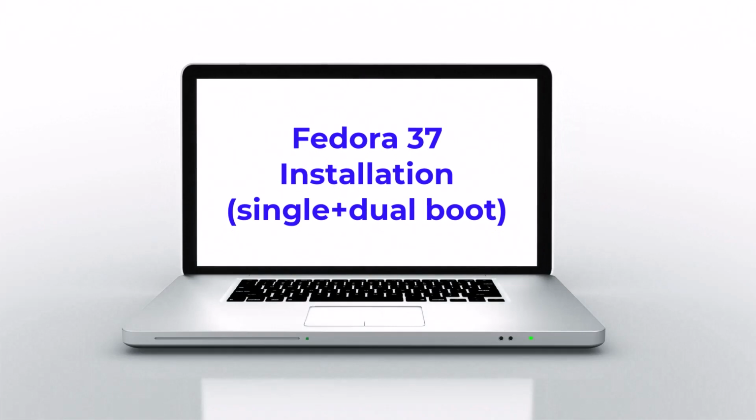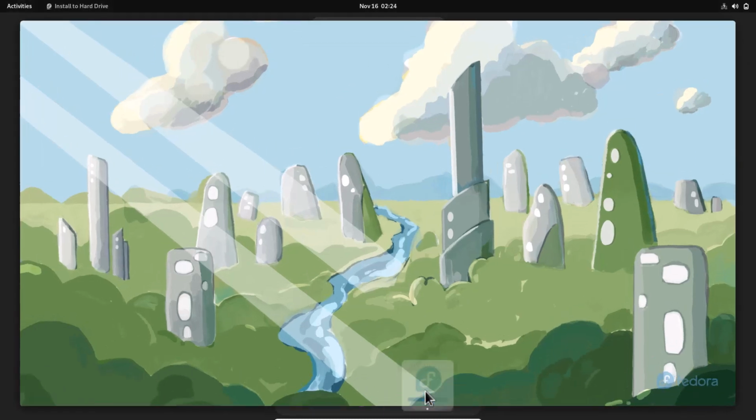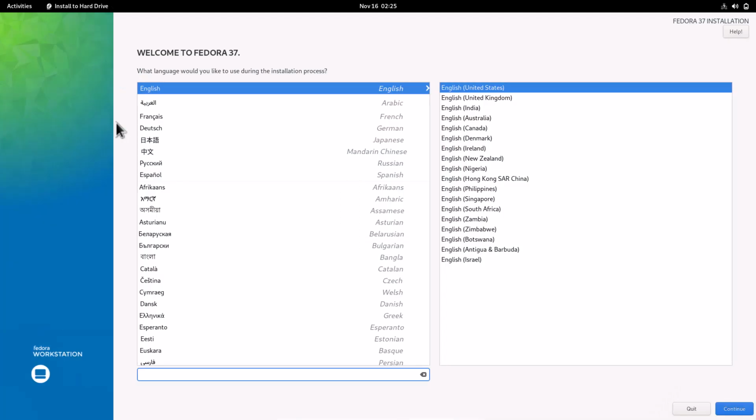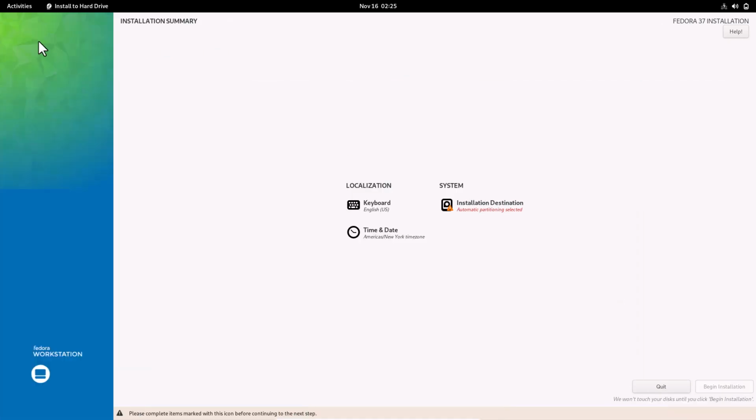Alright, now I will show you guys how you can install Fedora 37 on your hard drive. For that, you can see this is the installer, so click Install to Hard Drive and wait for the installer to start. Welcome to Fedora 37. Keep it default, English US, continue. Now you can see this is the installation summary, and the installer is called the Anaconda installer.